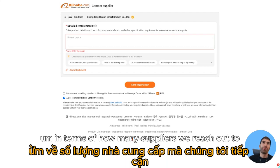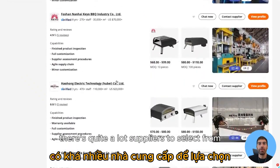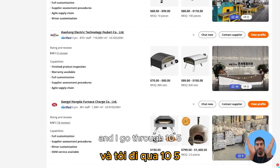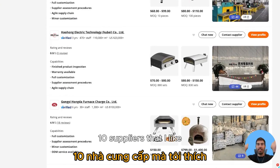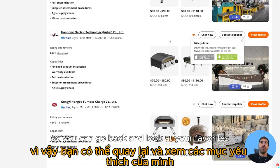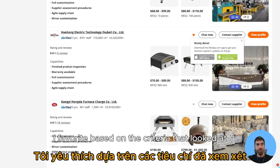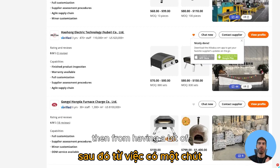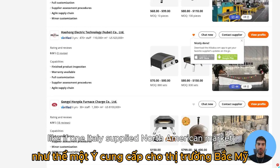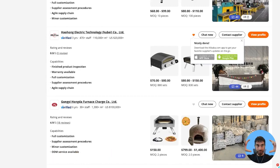And then in terms of how many suppliers we reach out to, you can see here, there's quite a lot of suppliers to select from. So what I like to do is I go through like a funnel, and I go through 10, 5, 3, 1, right? 10 suppliers that I like, and you can actually press this love heart button here, which favorites the supplier. So you can go back and look at your favorites. So I'm going to select 10 that I favorite based on the criteria that we looked at. Then from having a bit of a look at their company profile information, like if one had only supplied the North American market, 5% of their exports, maybe I'll put them to the bottom of the pile. I'll choose my top 5.